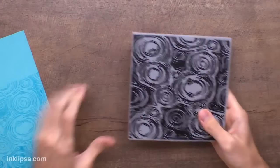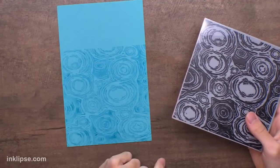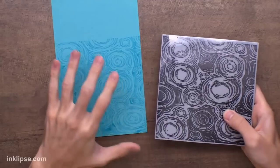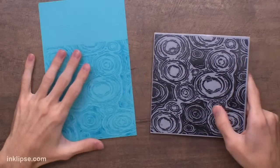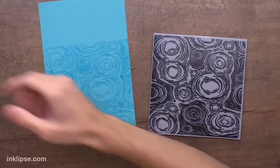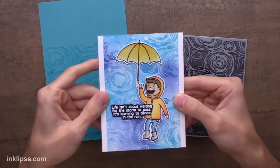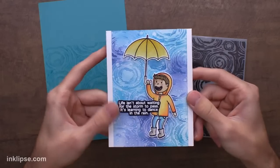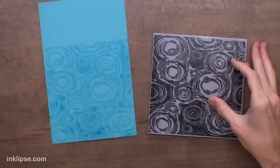So there that is stamped out on the cardstock like this. That gives a beautiful tone-on-tone effect with the background stamp. But what if we wanted to go in and create a background like we did for the card that I created? I really ended up absolutely loving this background, and I didn't expect it to turn out like this. I absolutely love how it turned out. So let's go in and create something similar to this.